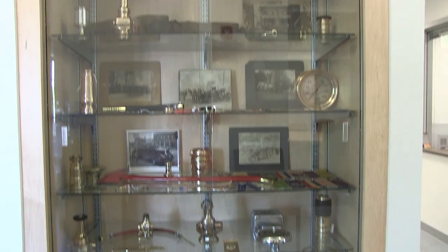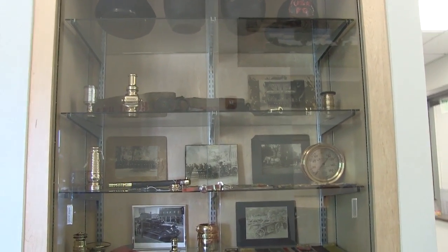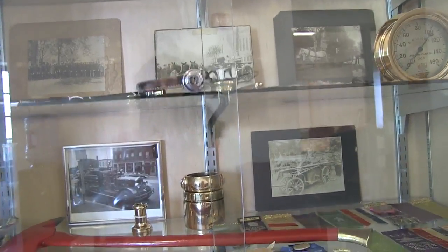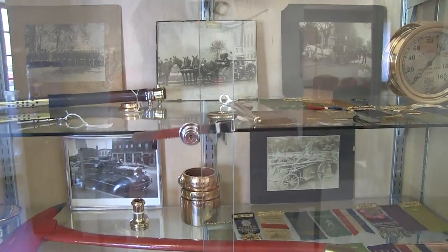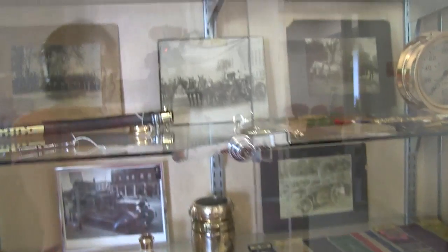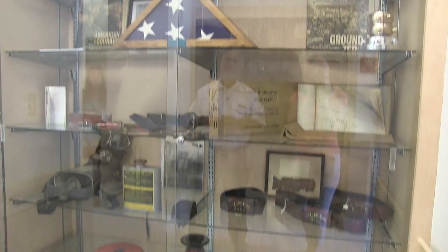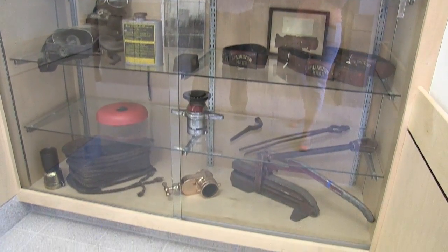The case over here shows a lot of the old antique artifacts of the fire department. All of these items were Arlington Fire Department items. Some of them were just kicking around the station at different areas, and a lot of it was being stored by the Arlington Historical Society, who took ownership for about 20 years of it, so as to protect it where we didn't have any place to display it, and also for security purposes.